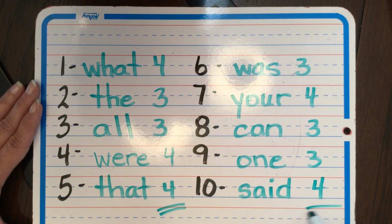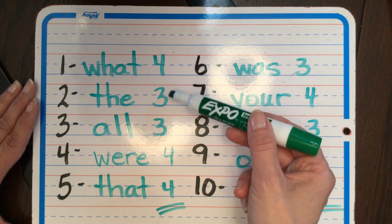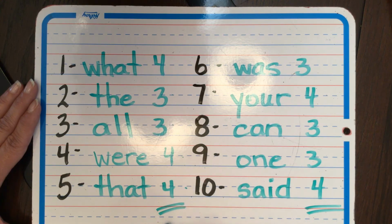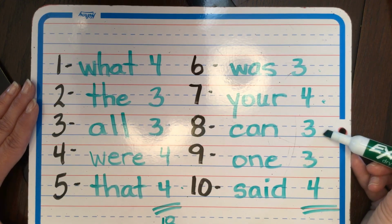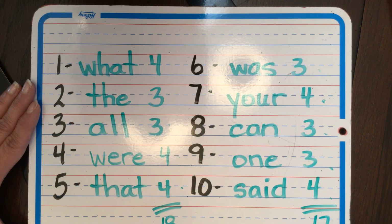We can easily total what our test is out of, adding this way. 4 plus 3 is 7, plus 3 more is 10, plus 4 more is 14, plus 4 more is 18. And on the other side of our page, 3 plus 4 is 7, plus 3 is 10, plus 3 is 13, plus 4 is 17.